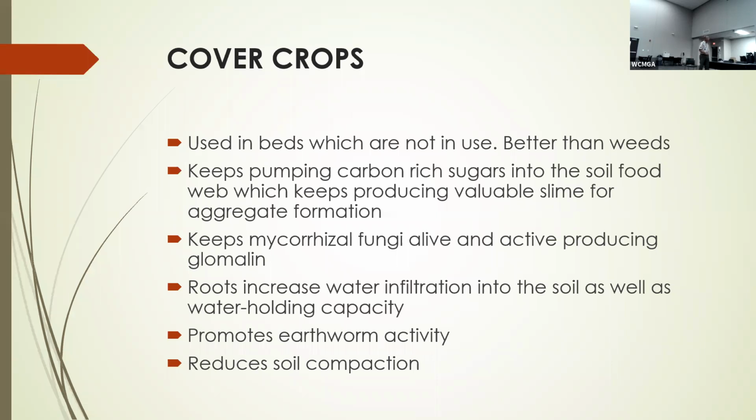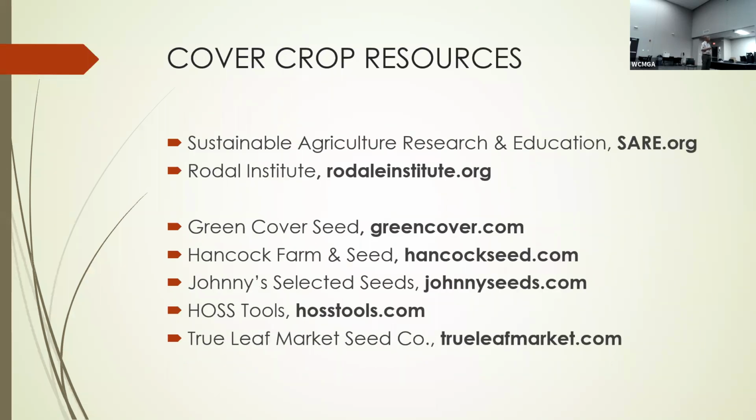These are some of the resources. One of my favorites is the SARE program, which is a huge agricultural research program. Many different universities, A&M also, feed into the SARE program and get their funding from it. So it's just a wealth of information. Rodale Institute does quite a bit from the standpoint of gardening, large gardens. SARE is mostly agricultural. This tends to be more organic gardening oriented.